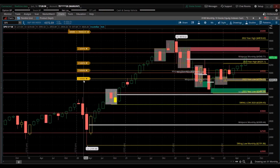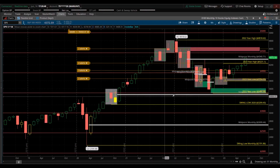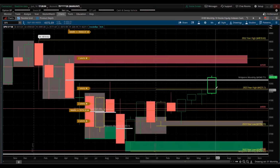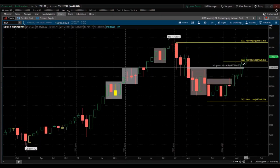We already identified the US dollar strong. Agricultural commodities are near the year low. Agricultural commodity livestock is at record highs. We have the stock market, S&P 500 new high for the year. Strong like bull. Nice. The Nasdaq 100 new high for the year.